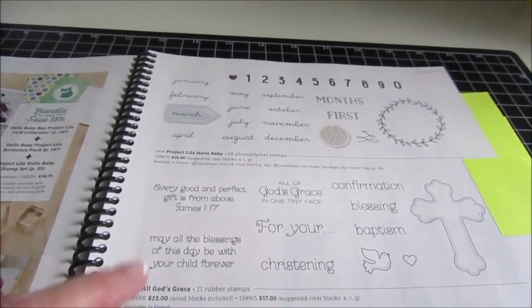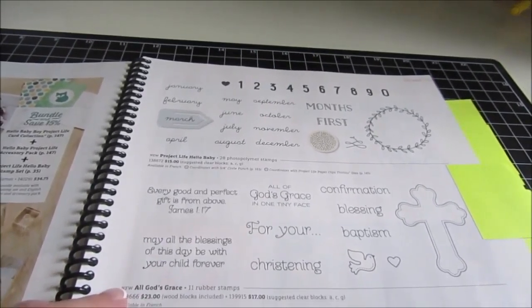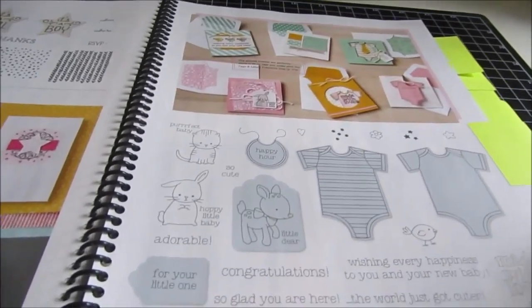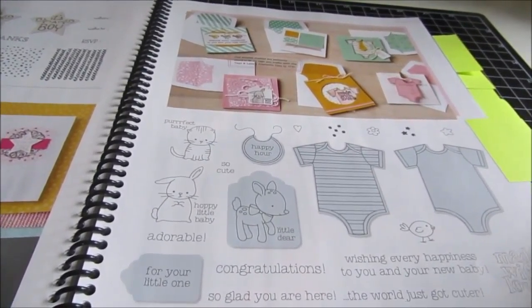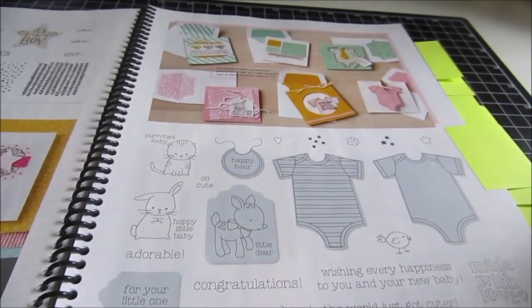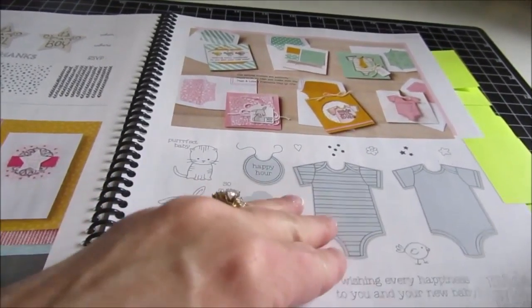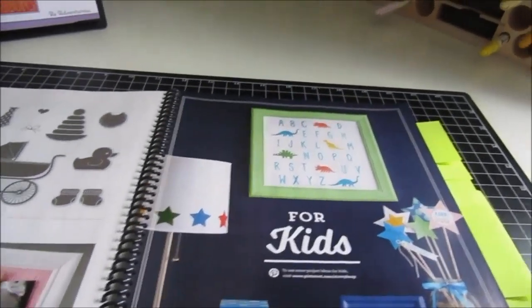This is a confirmation, baptism, christening new stamp set. Made with Love is a cute baby stamp set. It coordinates with the Baby's First Framelits from last year's catalog.